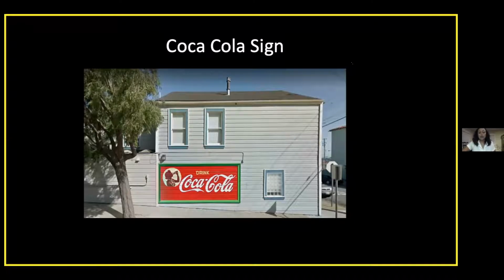Just to give a little bit of history about it, a number of community members felt that the sign promoted an unhealthy lifestyle. And so a disagreement ensued as to whether the sign should be protected or whether it should be taken down because it's promoting an unhealthy lifestyle. That controversy, if you will, is how the vintage sign ordinance came around initially.